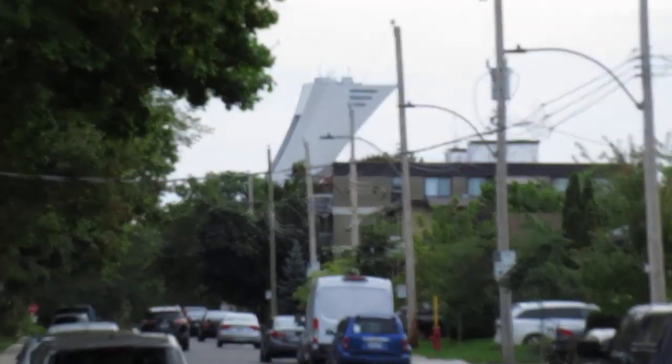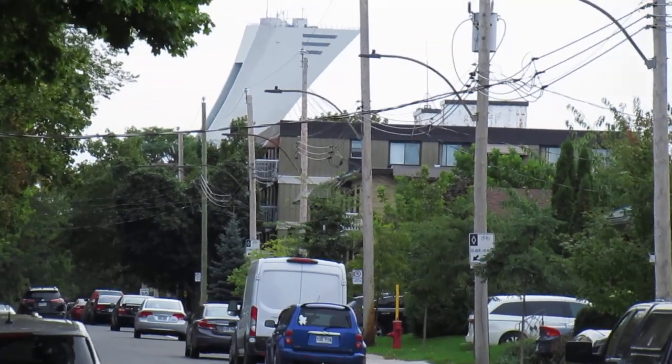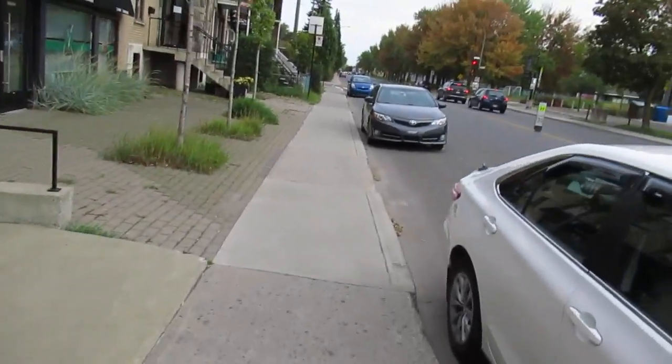You see that right there? That's part of the Olympic Stadium just sticking out right over there. There. Just thought you'd enjoy that, especially for you people who are from Montreal, like me, and especially if you don't live here anymore and you miss it.